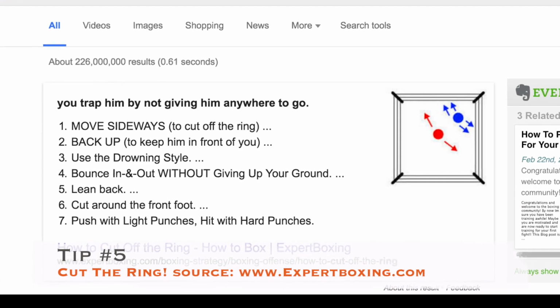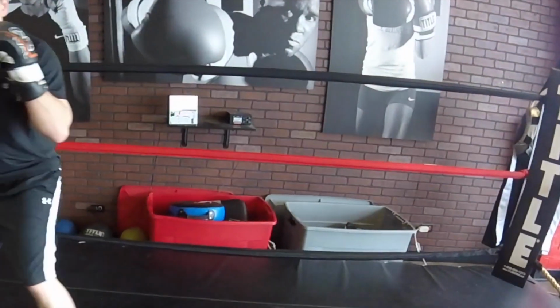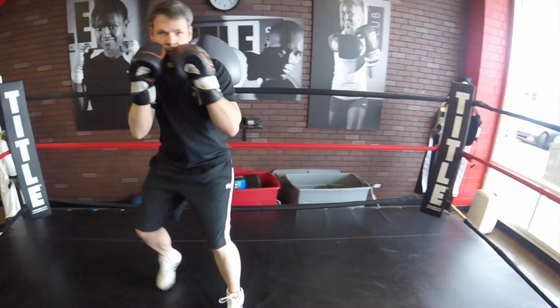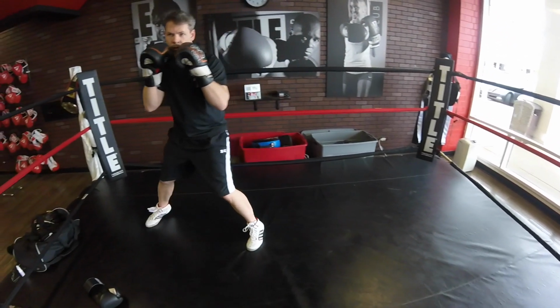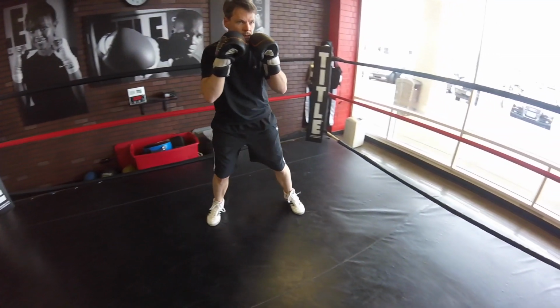Alright, tip 5, cut the ring. I use expertboxing.com for reference. Now, here you will see Kevin shuffling side to side, keeping one foot in front and one foot back in that high guard stance, getting ready to throw that jab. Use all the tips that I showed you and understand everything that's going on here. Go ahead, go emulate this for a full round.